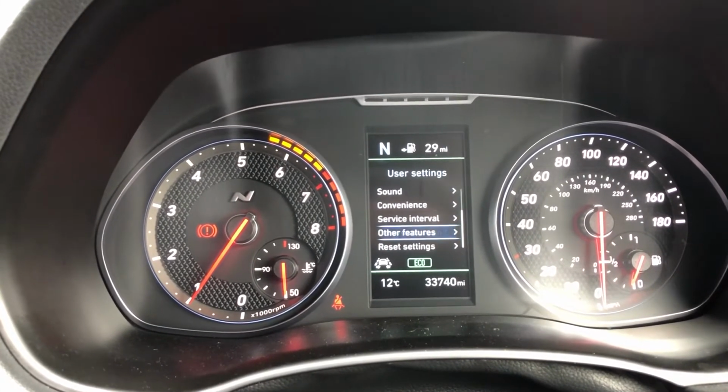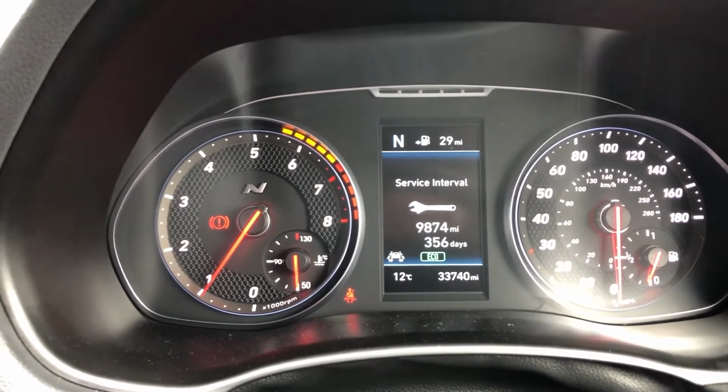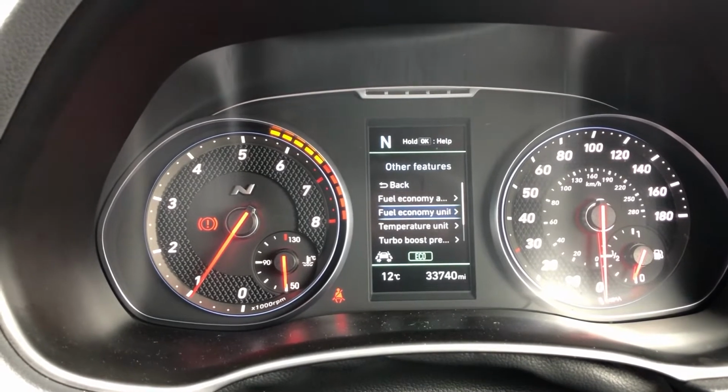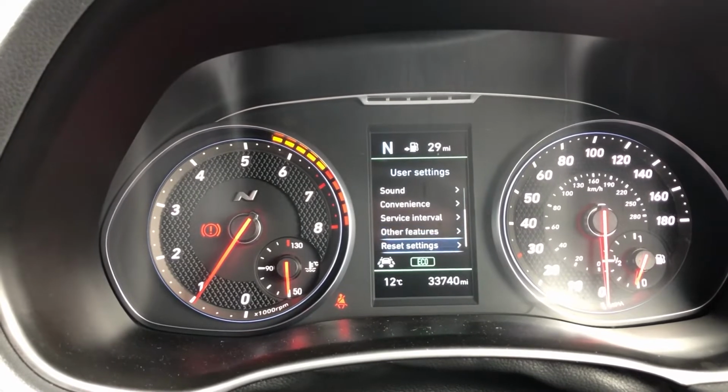If you click on the service interval, you can see it's not due for almost a year's time. It's just absolutely stacked. I mean, turbo boost pressure, torque unit, tyre pressure units.